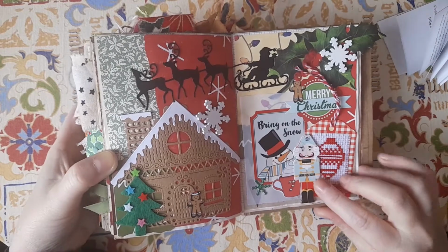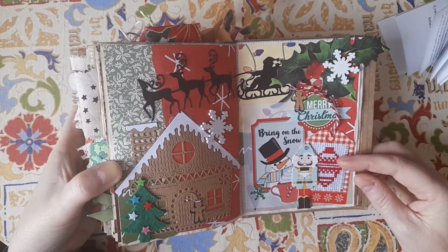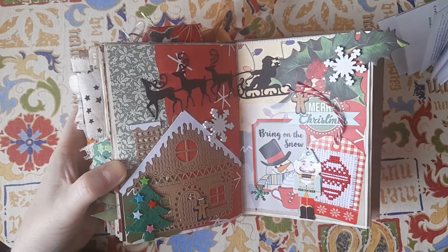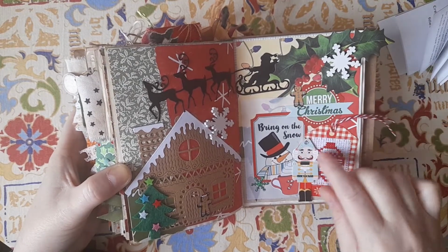Love this little nutcracker, and it reminds me of my daughter because it's one of her favourite things, and she's really on my mind at the moment because we haven't been able to see her. It's been a long time. I think September was the last time we were able to see her. Obviously we can FaceTime, but anyway, Merry Christmas.